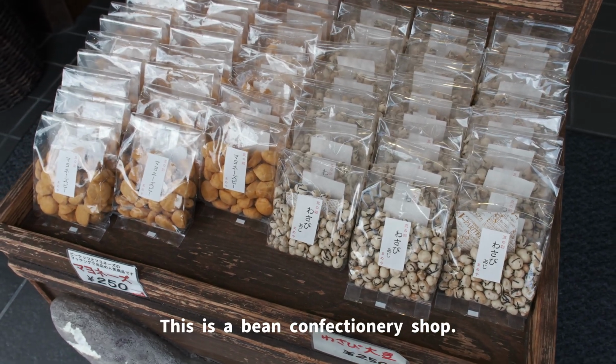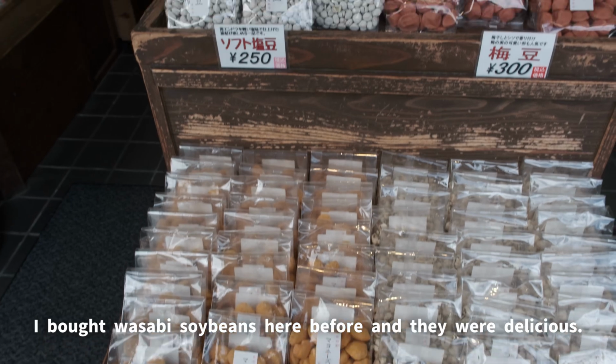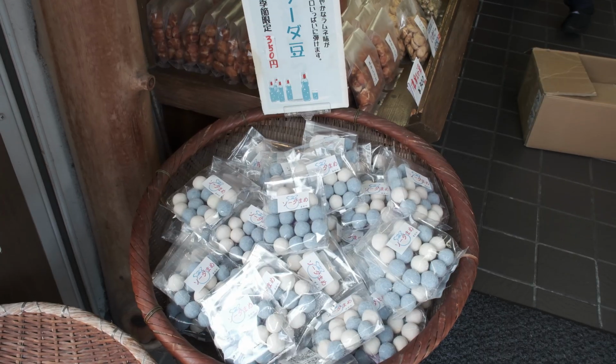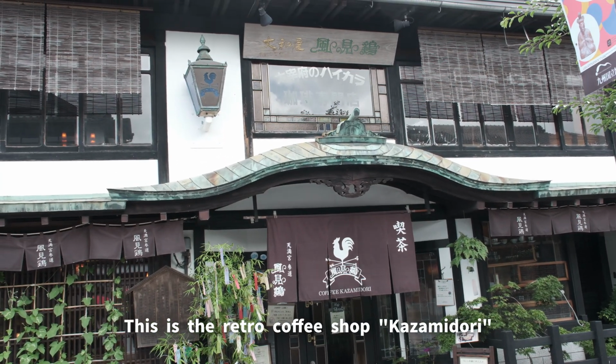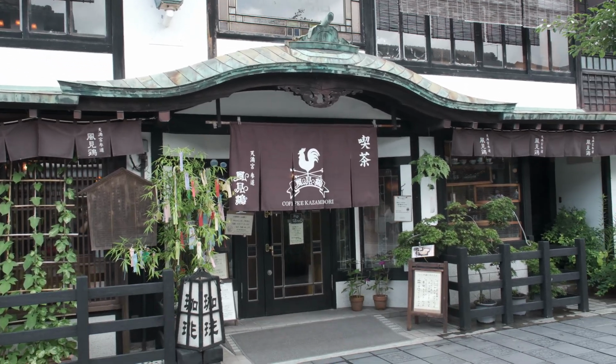This is a bean confectionery shop. I bought wasabi soybeans here before, and they were delicious. There's a wide variety of flavors. There's also a summery soda flavor. This is the retro coffee shop. The atmosphere inside the shop is very calm.